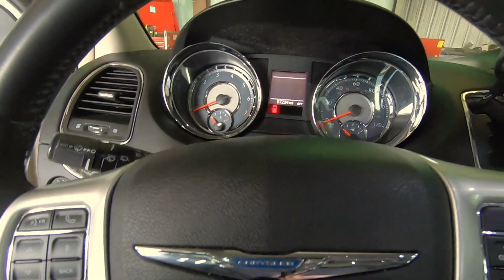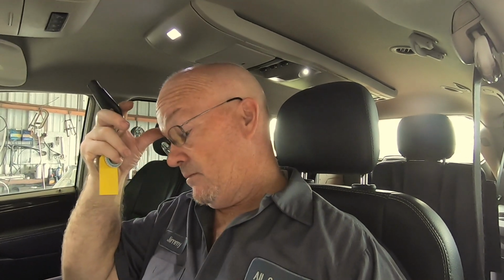And now I've got a 2016 Chrysler Town & Country, 57,000 miles. The customer towed it in, all the lights came on, she's afraid to drive it, it says oil pressure, she says. So we had her tow it in. It actually says oil temperature. So I'm gonna hook up Mr. Scanny and see what he thinks.